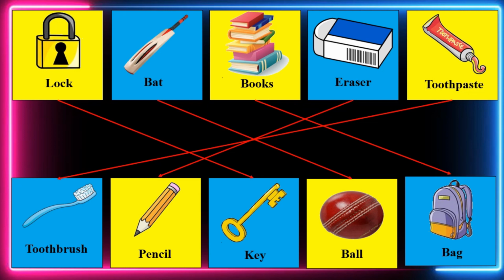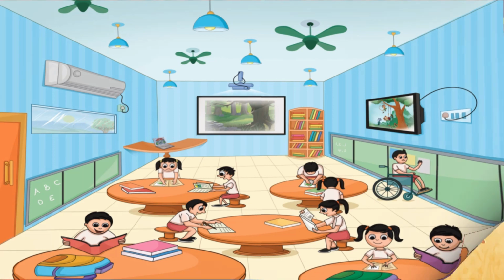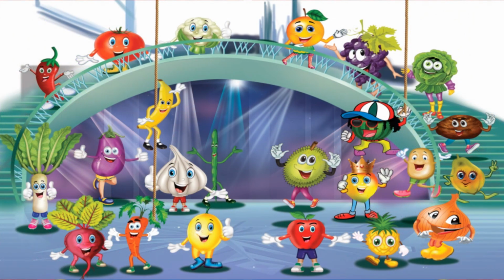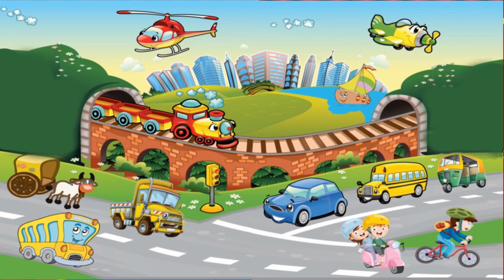Okay, my dear children, let's go to another activity. First, I will show the picture of places and things. See here, classroom. It is in your book page. What is this? Yes, beach. This one is, wow, colorful vegetables and fruits. And transport.